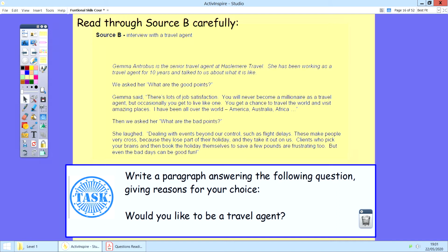It says, write a paragraph answering the following question, giving reasons for your choice. And I want you to base your answer on this interview here. It says, would you like to be a travel agent? Now, this is not for real. I'm not asking you to make this career choice. I know some of you in the classroom would say, oh, but miss, I'm going to be this, I'm going to do that. I don't want to be a travel agent. And I totally get that's what you've chosen, but we need you to be hypothetical here.